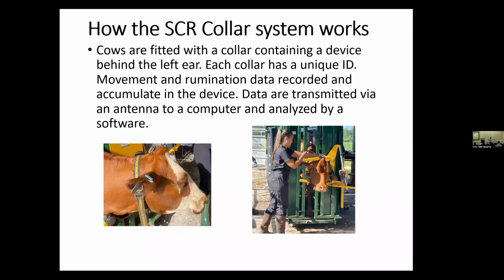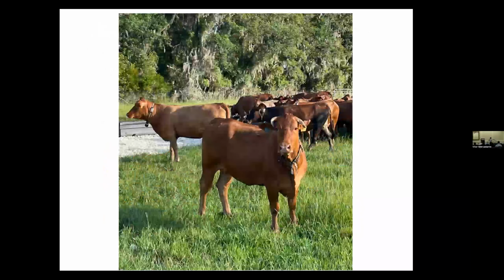And it uses a collar. It's called the SCR collar system. So this is what it looks like. This is Daniela. She's applying the collar on one of the cows. These are the actual cows of my experiment. So this is how it looks.